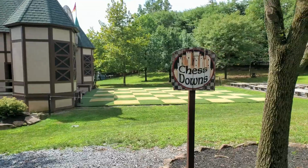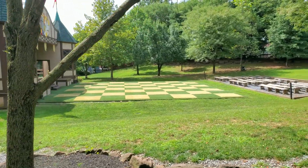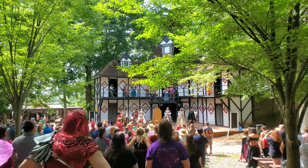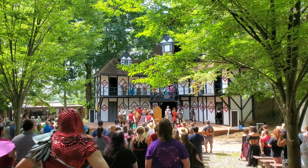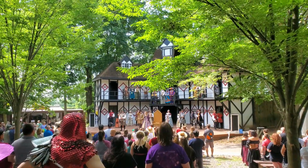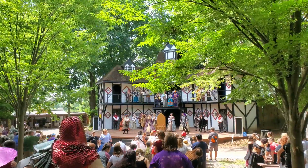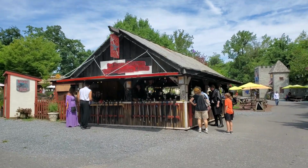There's the chess stage, and they play human chess here. And they'll hold the Queen's Court here as well. Endgame. Sorry, wrong place. There's a place where you can get handmade swords and daggers and cutlery.